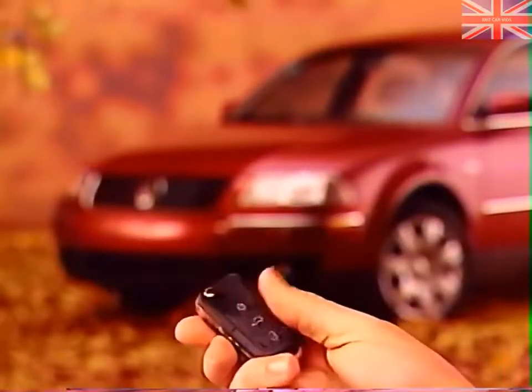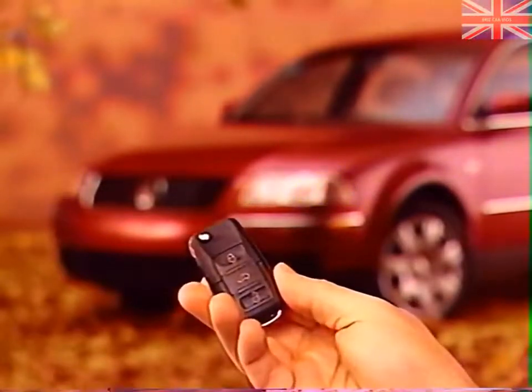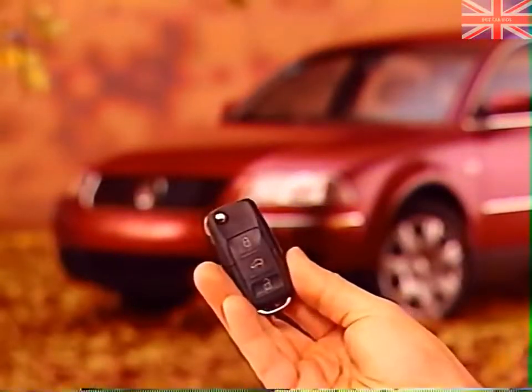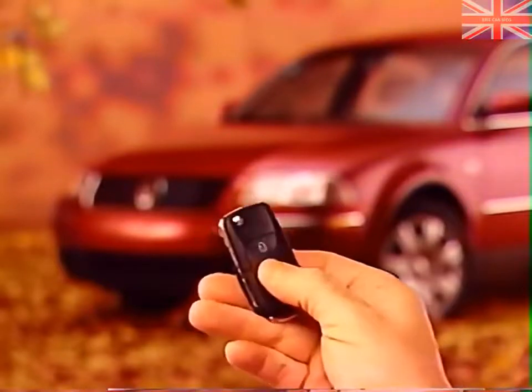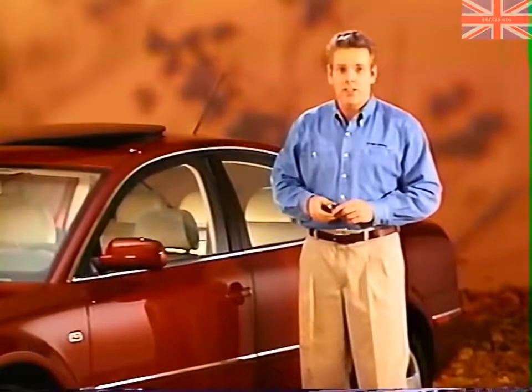With Passat, you also have the convenience of remote control. With the press of a button, you can lock the doors and set the alarm. Unlock the driver's door, or unlock all doors. To unlock the rear lid, press and hold the remote button until the rear lid releases.